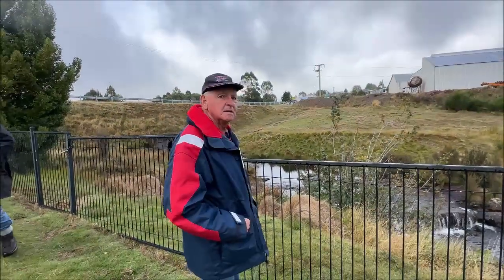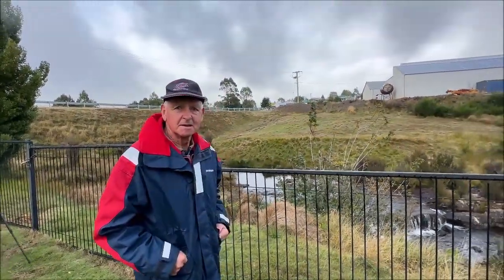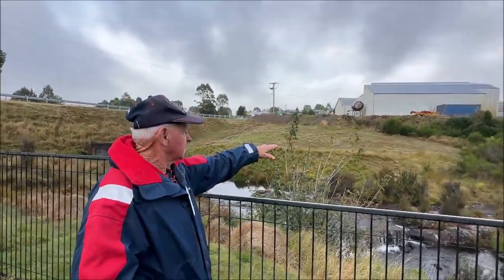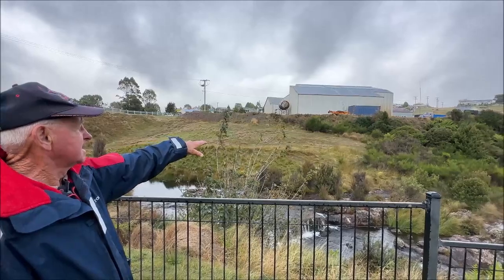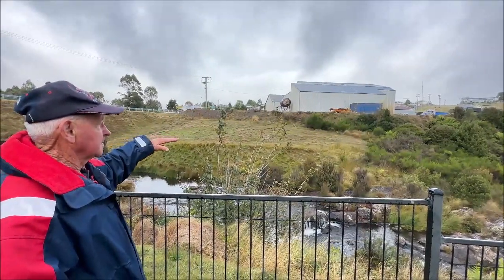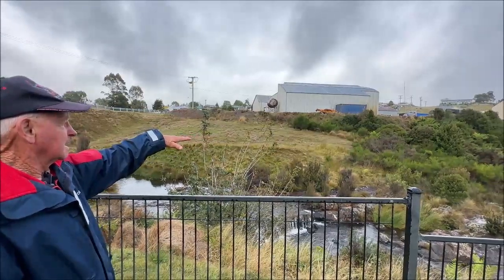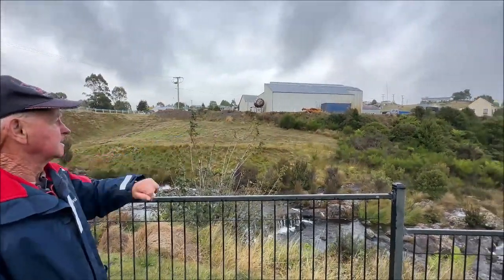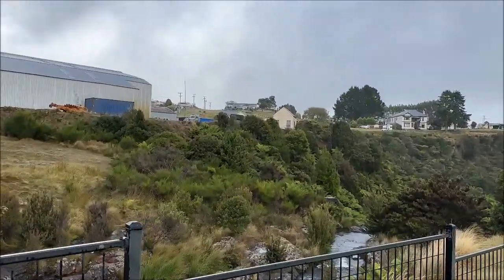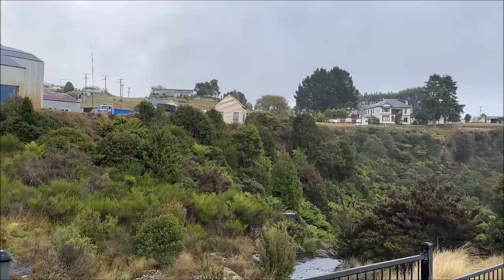So Neil, where did the flume go? Well, the flume would have carried in round about where that grass is, then followed the bank around where those man ferns are, and would have gone right around and up in some of the old fashioned woods.